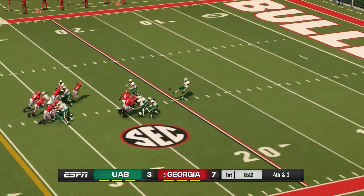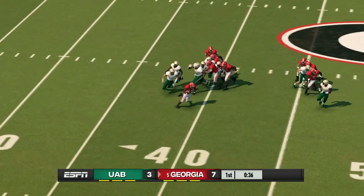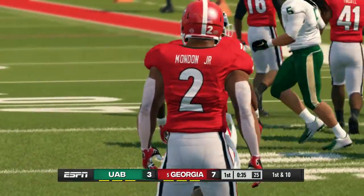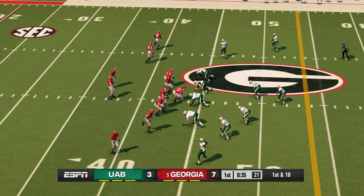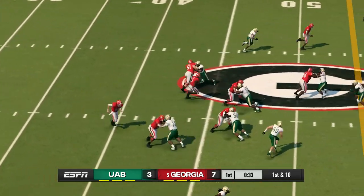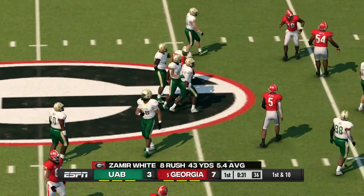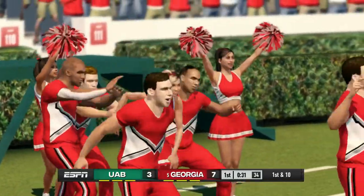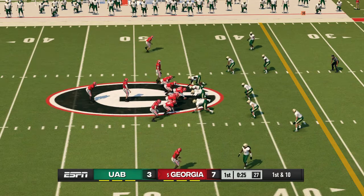The punt upcoming, and they're going to come after this one. Looking for the corner. He makes it out to maybe the 43-yard line. So you wonder what kind of excitement we'll see this time around. Makes it out to about the 46. First down, 10 yards to go. Ball on the 46. Georgia is up by four.